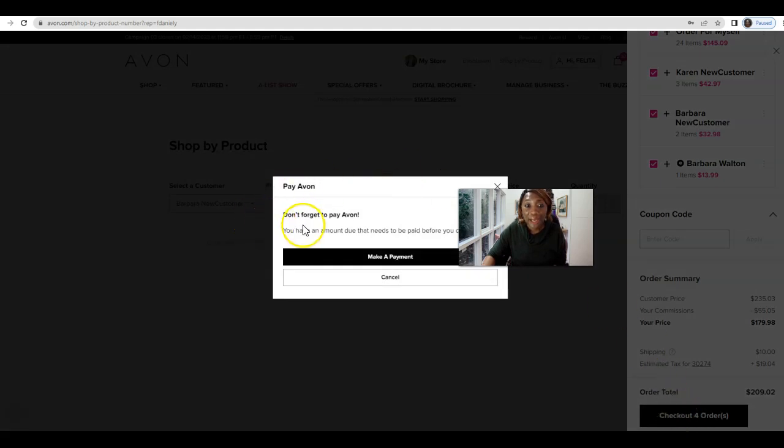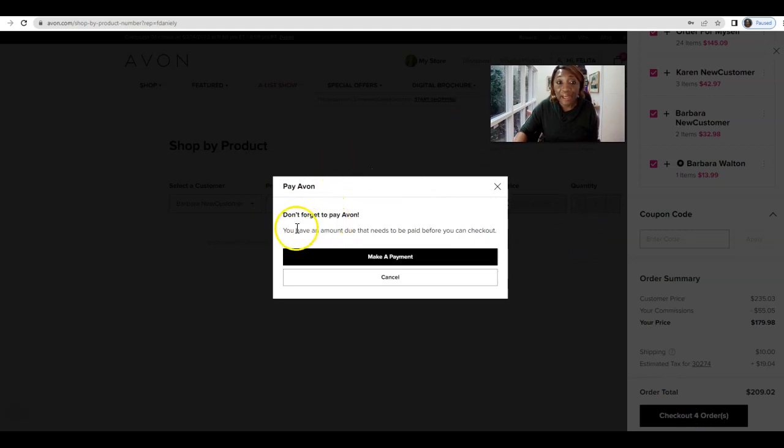Okay. Now, Avon says, don't forget to pay Avon. You have an amount due that needs to be paid before you can check out. You as a new representative won't have this, okay? Because I owe Avon for my last order, and because I was grandfathered in under the old system, they allowed us to establish credit with the company, okay?